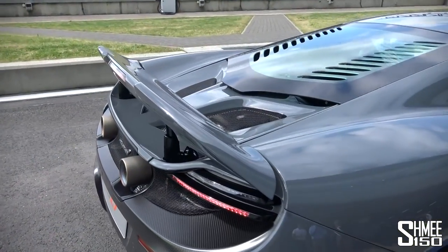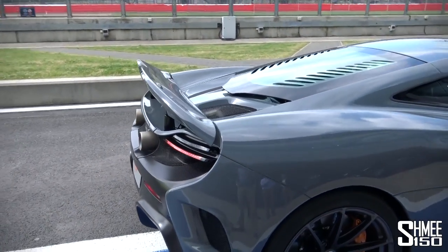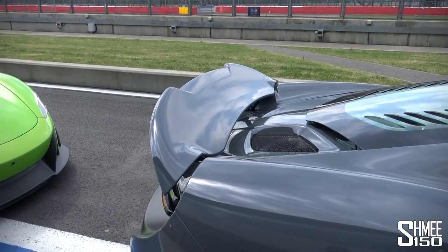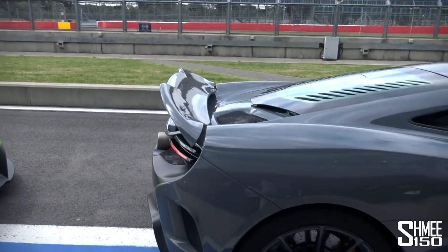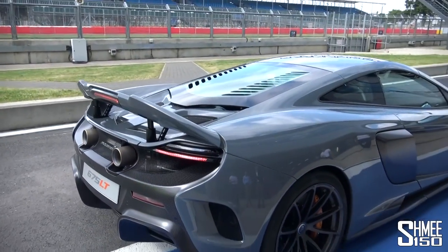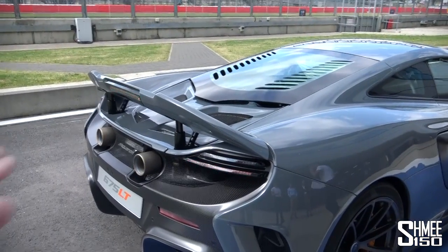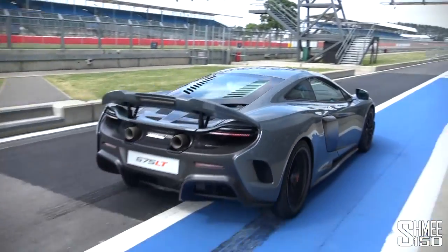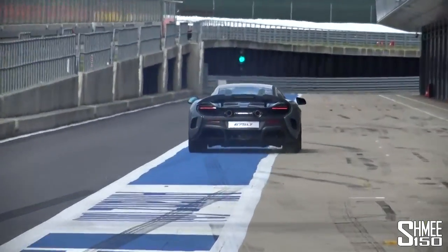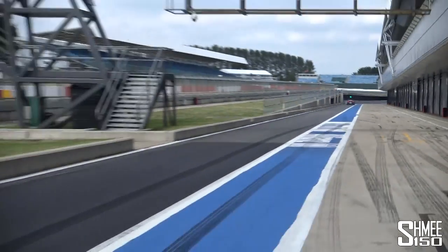The car has a number of different wing modes. You can see the wing in the aero mode here, where it's up to a certain degree. When you then brake, the wing actually flies almost vertically, completely obscuring your rear visibility, but acting as a huge anchor down onto the rear wheels for braking. Equally, it has DRS, so when you accelerate hard and flat on the straight, the wing will sit back down flat.